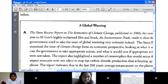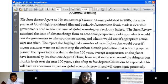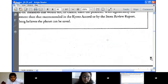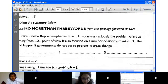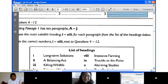Stern review. Economic disaster. It would cost. Also highlighted a number of catastrophes. Catastrophes, yes. Okay. Number of catastrophes. You know what? Disaster. Catastrophes. Are the same word. They're synonyms. Jean is totally correct. You could use catastrophes, or you could use disasters. Either answer on the IELTS test would be correct. Sean, very good. You got that one all by yourself. You are absolutely correct. Disasters or catastrophes would be correct.